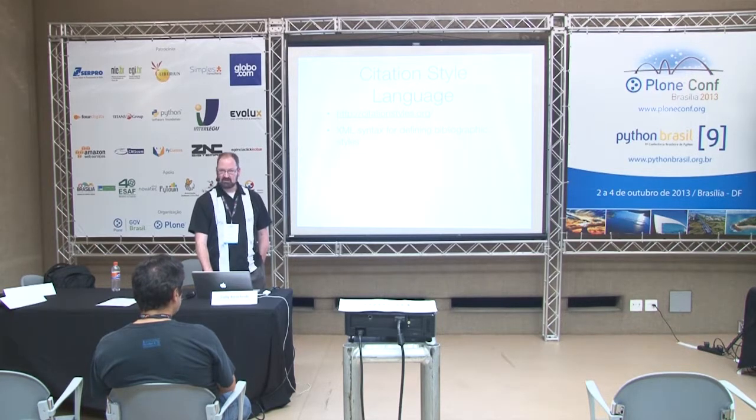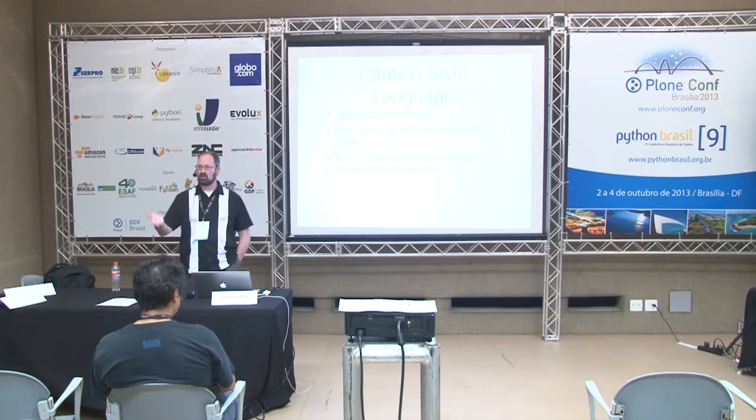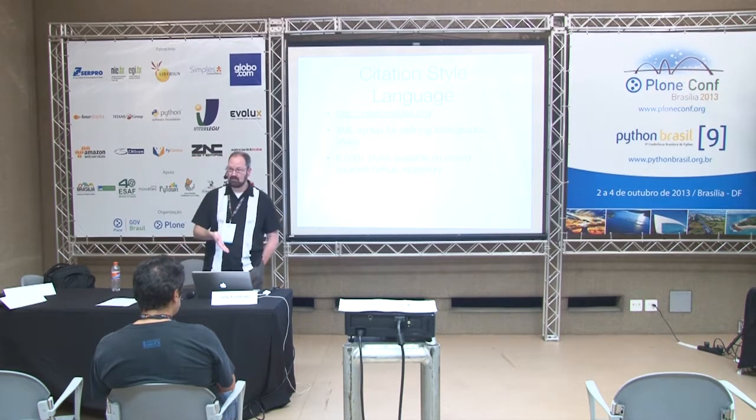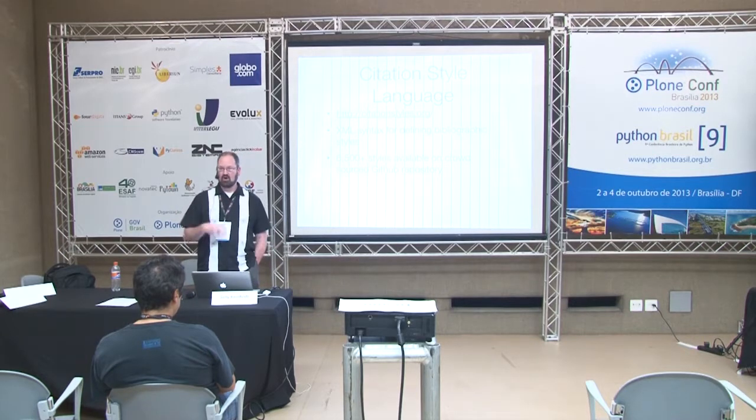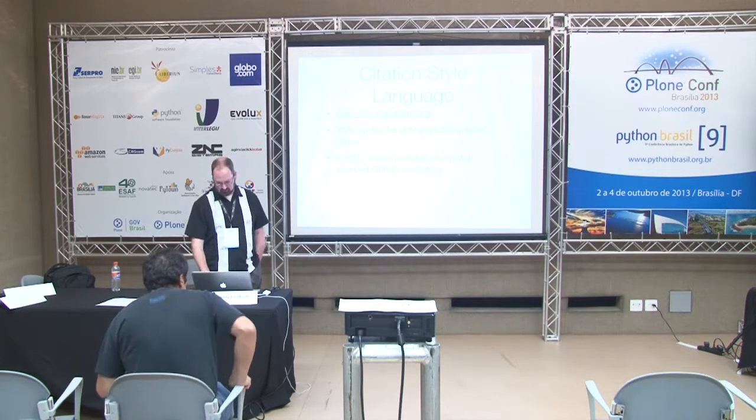But the basic gist of it is that it's an XML syntax that lets you define different bibliographic styles. The nice thing about it is that as a project, they've actually open sourced not only the language and the schema itself, but also the repositories of styles. So there's a GitHub repository that holds over 6,500 of these styles implemented with titles about what they belong to and how they look and so on and so forth.